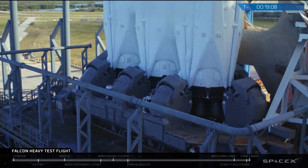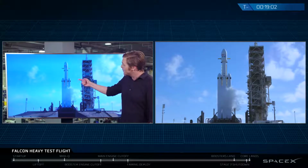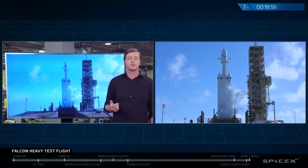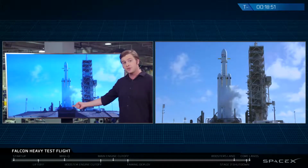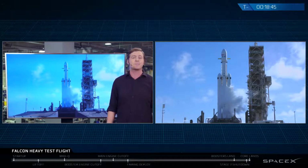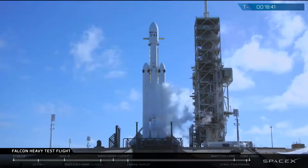In fact, the engines are producing so much power that we don't run them at full thrust all at once. So during ascent, Falcon Heavy will throttle its thrust up and down in both the side and the center cores in order to balance the aerodynamic and structural loads on the vehicle. So about halfway through the first stage's burn, the 2 side boosters will separate and come back to Earth for a simultaneous landing at Cape Canaveral Air Force Station. More about that a bit later.